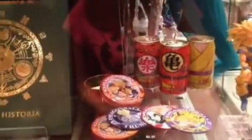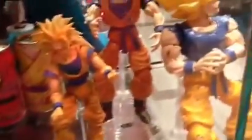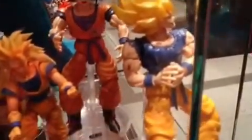Hey guys, this is Epcot 4, and I'm in Epcot, and they have some Dragon Ball stuff on display. Wanted to show it. The cans and coasters, some of the figures, like SA Figure Arts and Figurize figures, right there on display. Pretty sick.